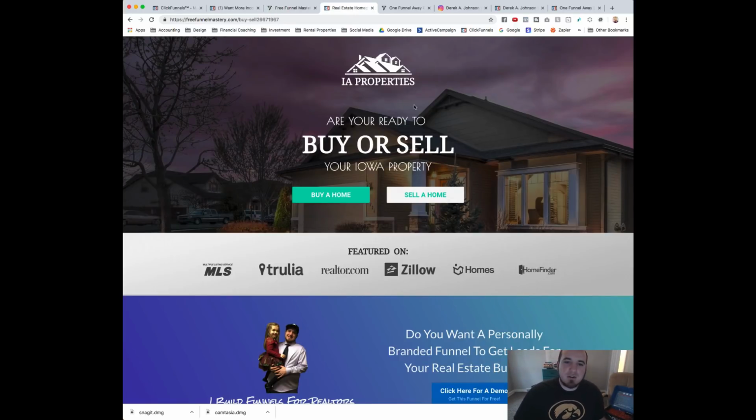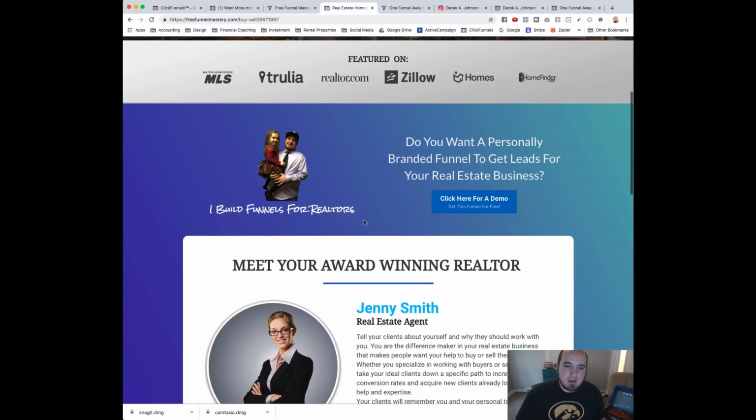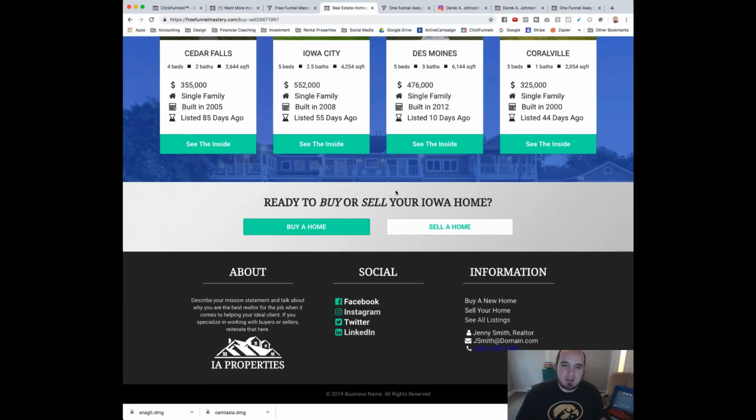This is a realtor funnel. Doug Boughton kind of built this thing out, and I just added a little twist on it. Kind of promoting it to realtors. I have a large email list that I'm kind of going through little by little. So basically, I can send this to a realtor. They can see how clean it is.